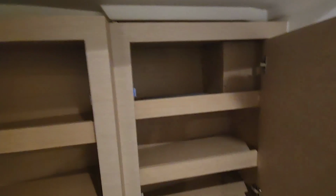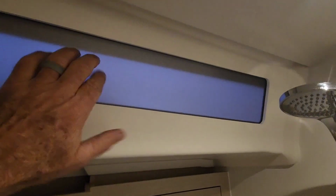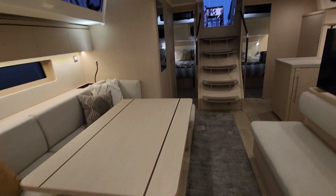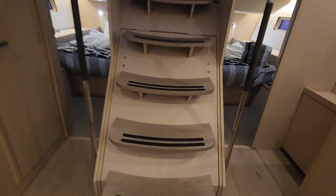Big lockers here, and then your holding tank is right behind this. Also nice that you do have a port overhead hatch here to let in light and air and get all the humidity out, and you also have a port to let light in there. So that's the salon. Let's go and take a look at the engine.